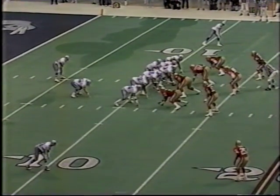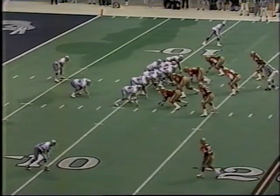2nd and 8. Bernie Kosar is the Dallas quarterback. Back to throw it. Kosar under pressure. Tries to scramble. That is not his strong point.